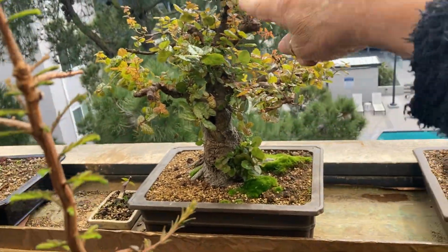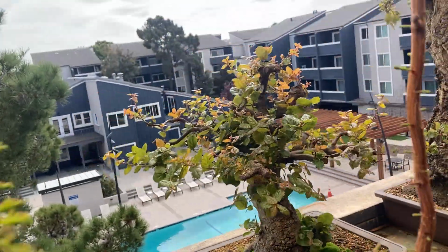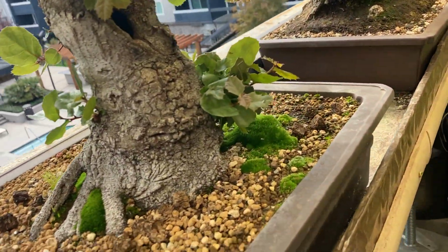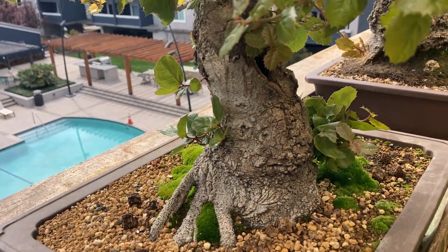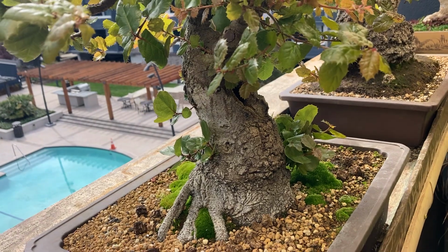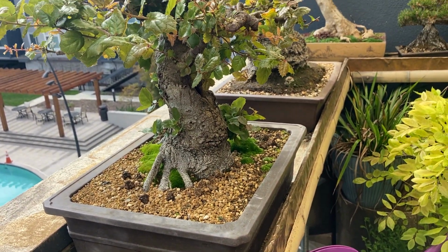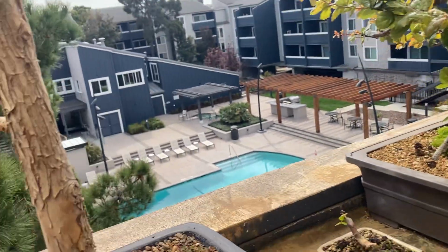I probably should start clipping some of this back before I have major cut marks. I think all of that foliage coming out of there really helped us get a little hippie in the trunk, which is good. That's something that I was wanting. But the longer I wait to cut that off, the bigger that'll look like something that needs cut paste.